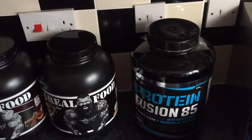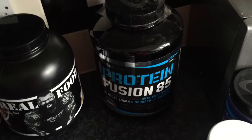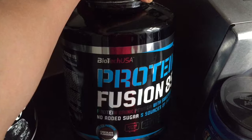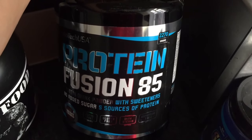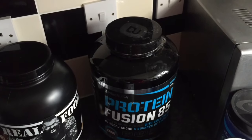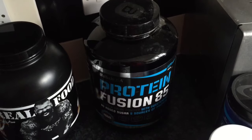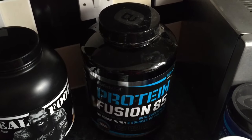Now, in terms of protein powders, my personal choice is having a blend protein from a number of sources. Currently I'm cycling this one, Biotech USA. As you can see, it's a 5-source protein, so I'm not really focused on just one protein, like whey isolate or anything like that. I'd rather have a range going on, like casein and egg and whey, so you've got a blend going on.